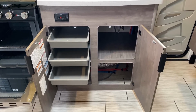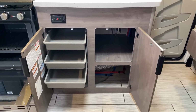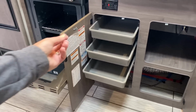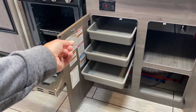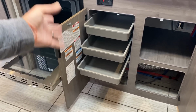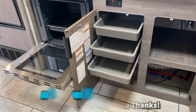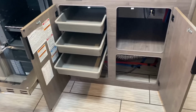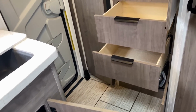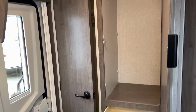I don't know that I love the sliding lightweight tote situation here. It's performing the function of drawers. I get that. The hand feel of it, though, feels kind of cheapish to me. But any Lance owners out there, can you comment on how well does this work? If it works great, I'm a function over fashion person. That's fine. That's the biggest thing I'm really curious about, is how well does it really work?